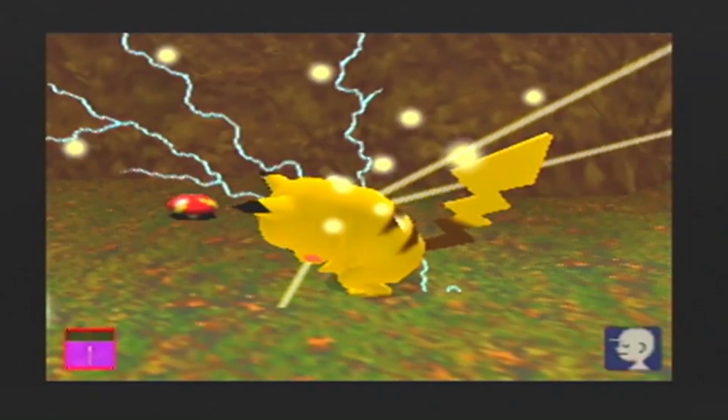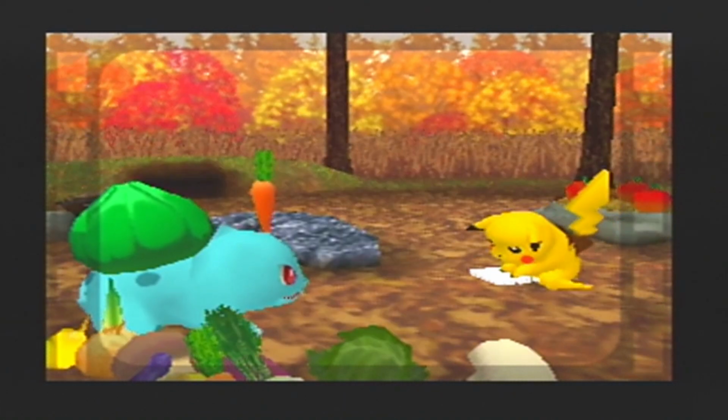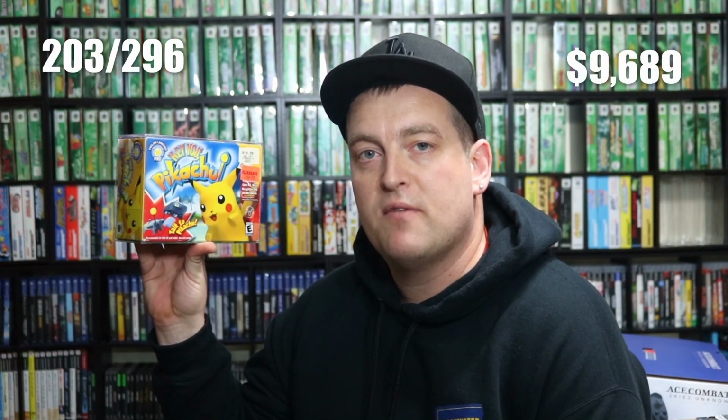Is your name Pikachu because you pick your nose and sneeze a lot? Achoo! If you have kids that want to talk to Pikachu, this is an okay game. You won't find much fun in the game as an adult after about 20 minutes of joking around. Hey You Pikachu is game number 203 for the collection.